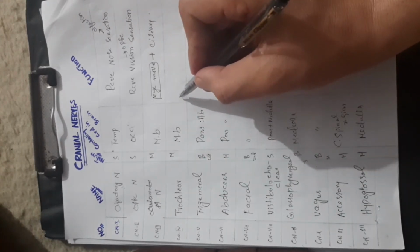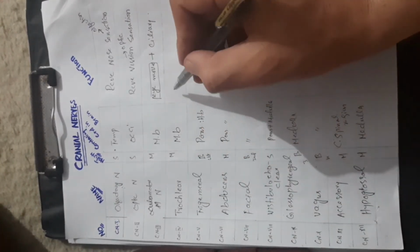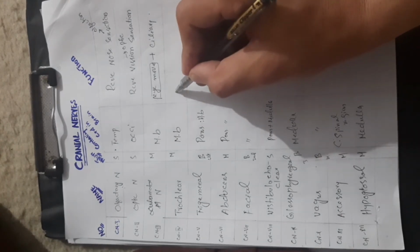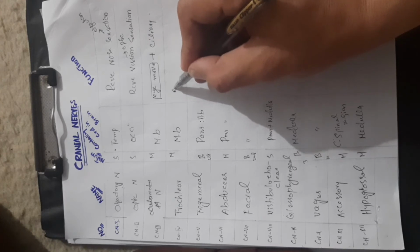It carries messages to eyes and plays a role in eye movement, ciliary body. The fourth one is trochlear nerve. It is arising from midbrain. It is motor in nature. It also plays a role in movement of eye, such as eyeball, an important nerve.